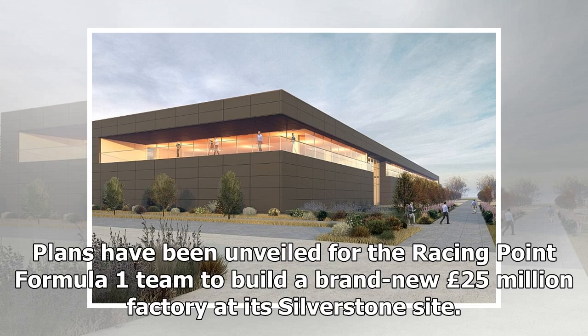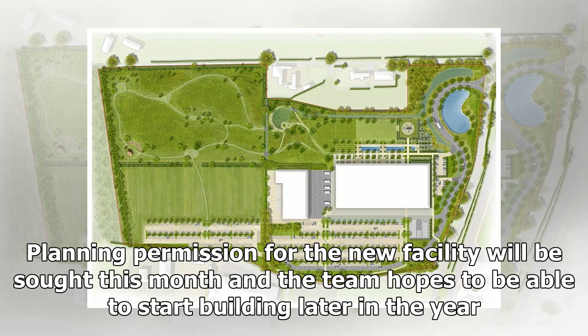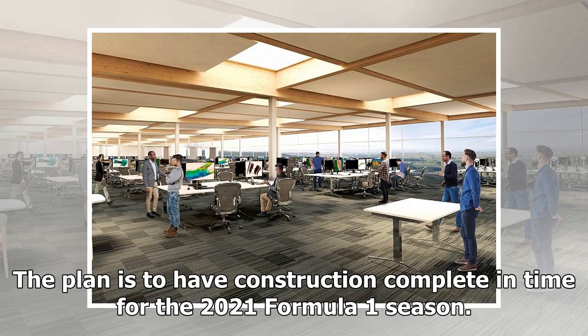Plans have been unveiled for the Racing Point Formula One team to build a brand new £25 million factory at its Silverstone site. Planning permission for the new facility will be sought this month, and the team hopes to be able to start building later in the year.